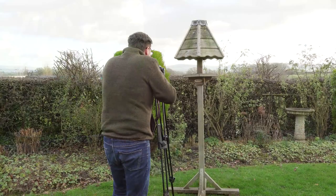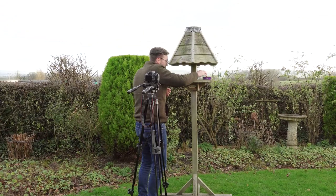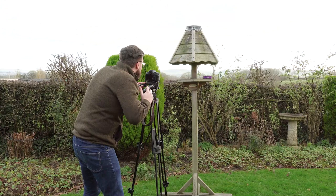Here we have Dan setting up the camera to take some more pictures, and what's he baiting the bird table with? It looks like tins of sardines. What can he have on his mind? What could he possibly be wanting to attract with that? Who knows? Hang on. Something's approaching.